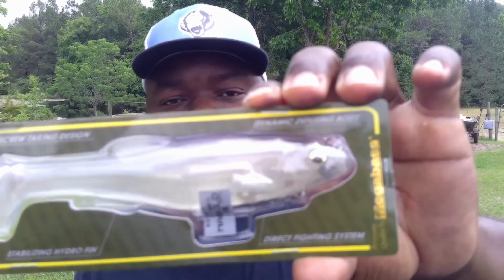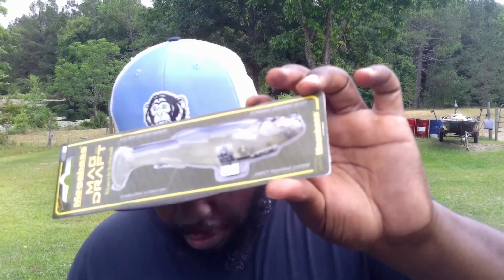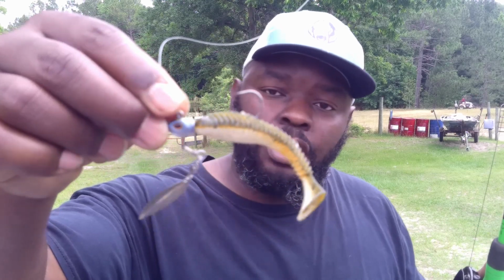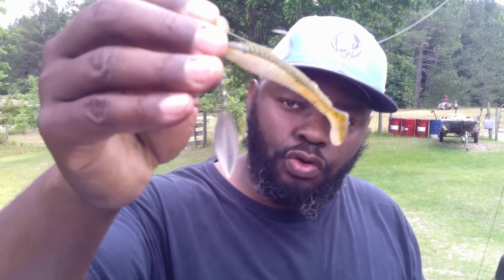So let's start off. The first thing we're going to go with is a swim bait. Well, let me turn it around this way. There we go. This is the Mega Bass Mag Draft. I'm having a brain slip today. Also, you could go with some sort of underspin. This is the Tactical underspin with a Googan Saucy Swimmer on it.